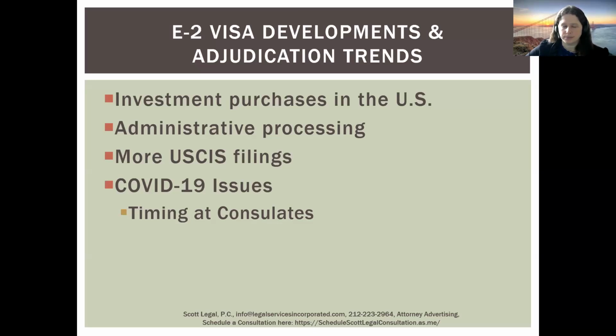Something else to be aware of in the E-2 process is the possibility of something called administrative processing. When you go to your visa interview at the consulate, you can be approved, you can be denied. And another thing that can happen is they can put your case into what they call administrative processing. Usually if they do this, they'll issue you a form called a 221G. It is a technical refusal.